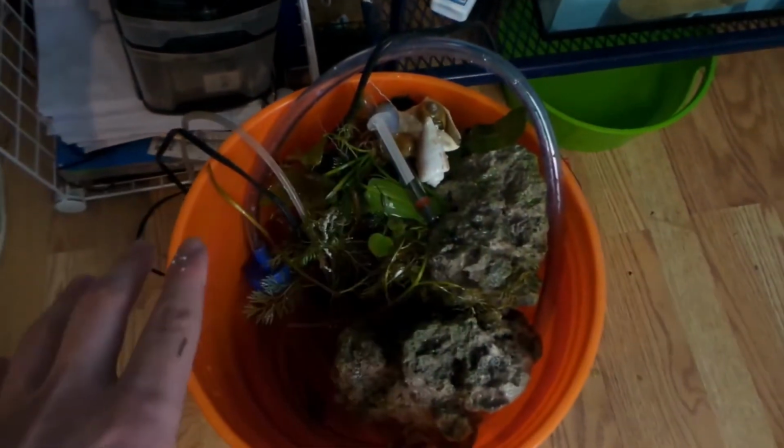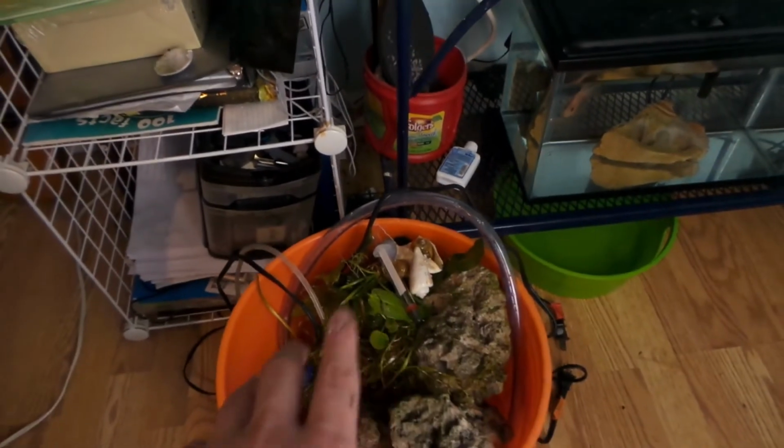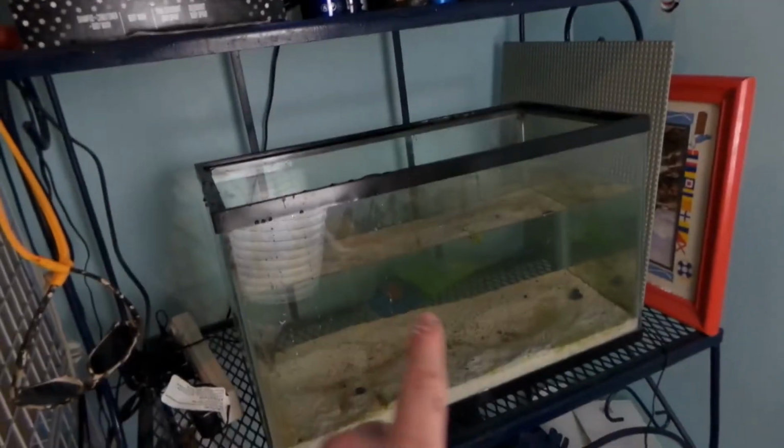Alright, so I've got everything ready to go in the bucket right there, everything except for the water, fish, and sand. So, yeah, we're gonna go and get everything into the tank and onto the tank, and then come back, drain it, get the fish and the sand out. Like I said, it's a lot of stuff. And also another thing I did not mention was that there was a lot of snails in that tank as well. So hopefully I get them all into this tank.